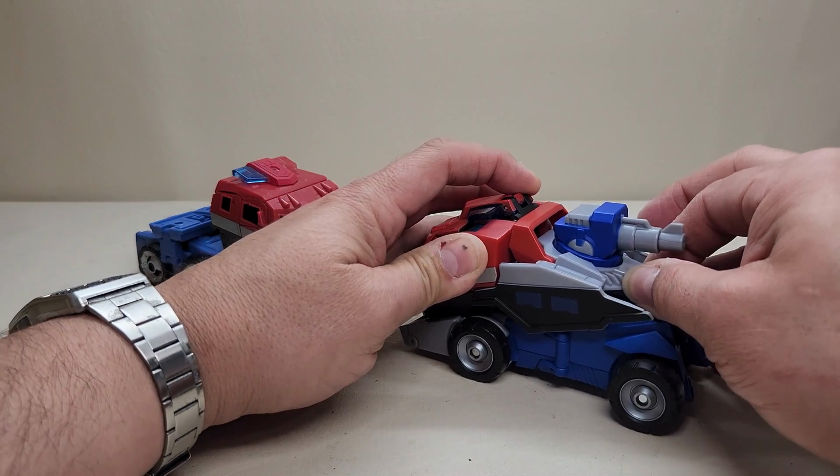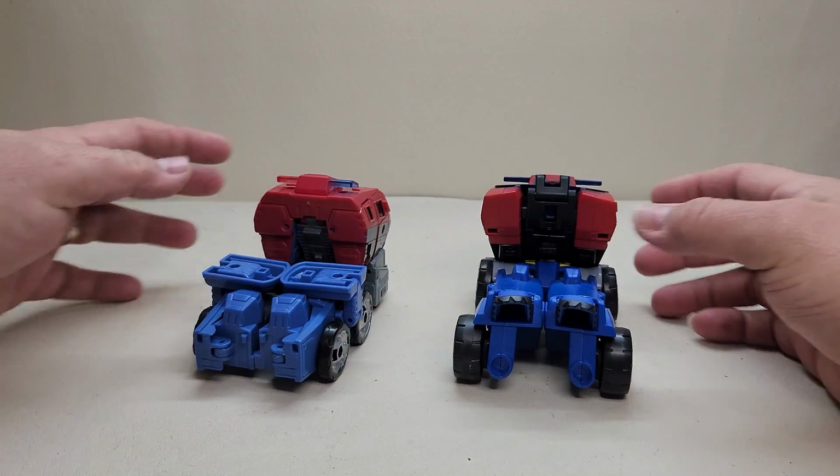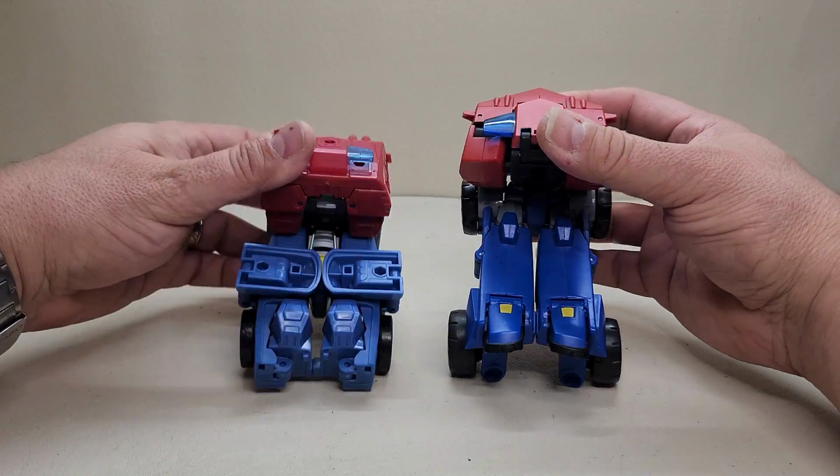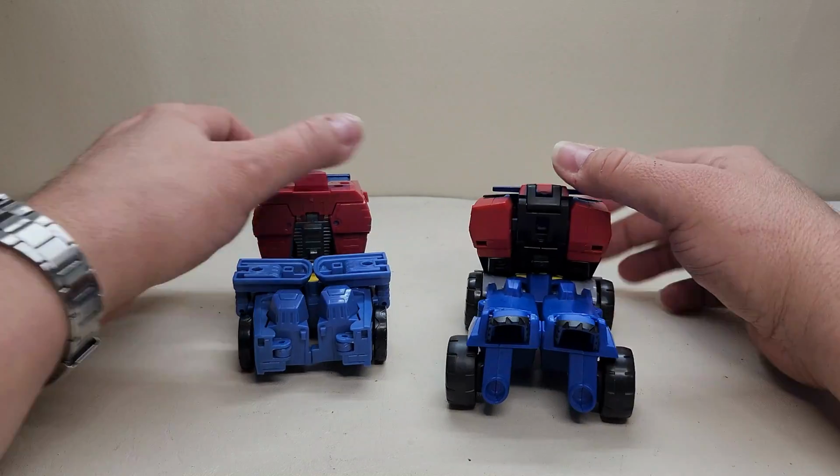This can come off very easily. You just pop it right out. So we'll take that off for the moment, just so that we can see the 2 figures on the back. And admittedly, the original one did handle the legs a little more elegantly.